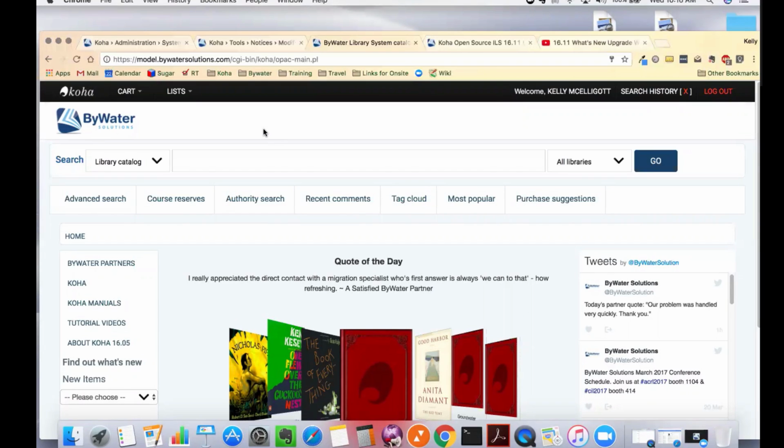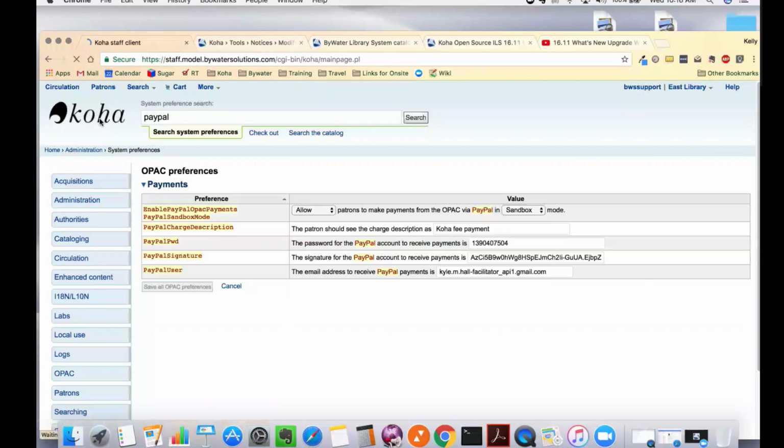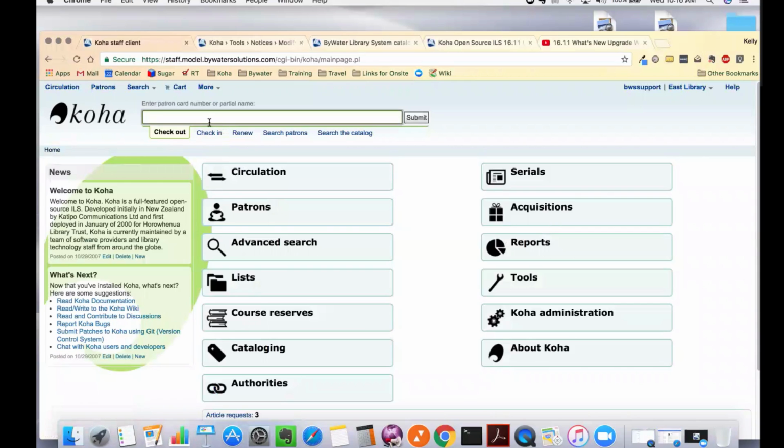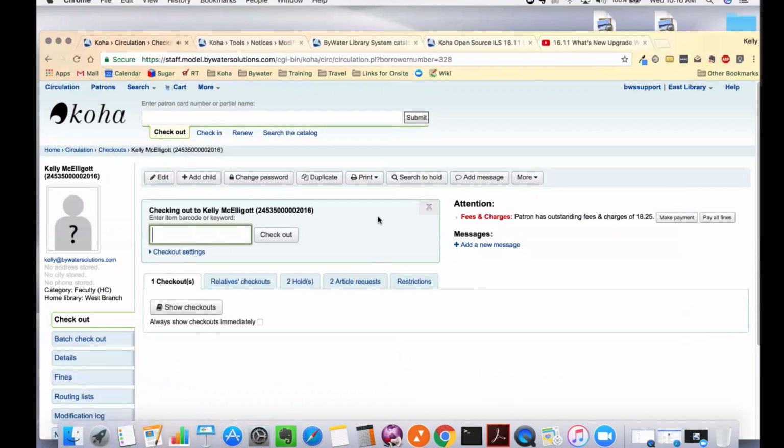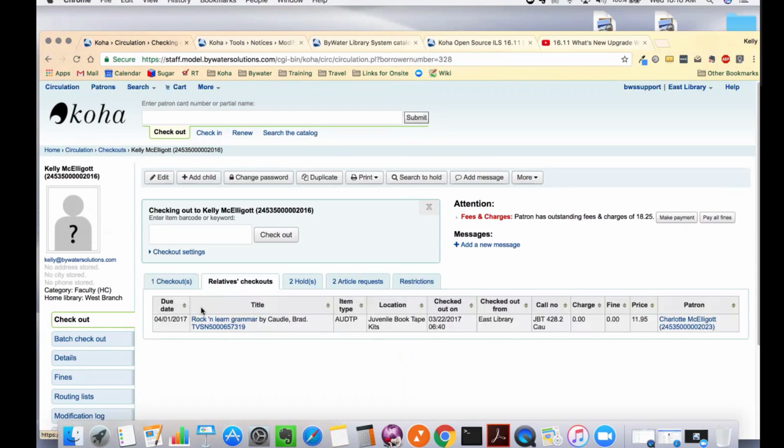So through the OPAC, the guarantee can allow for their guarantor to see their checkouts or not see their checkouts. So we'll go ahead and I'll show you that I have on the staff side a guarantor and a guarantee set up already in the system. So on the staff side, we've always been able to see this relative checkouts. And so if I go over here, I can see that my guarantee has this item checked out. There's their name.